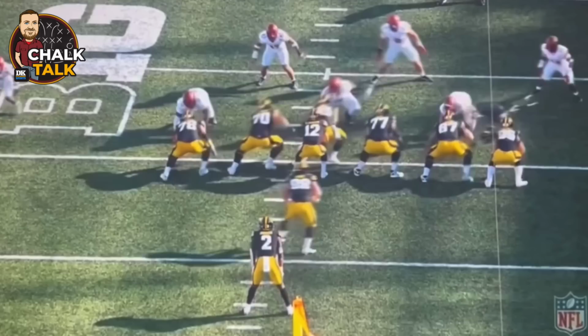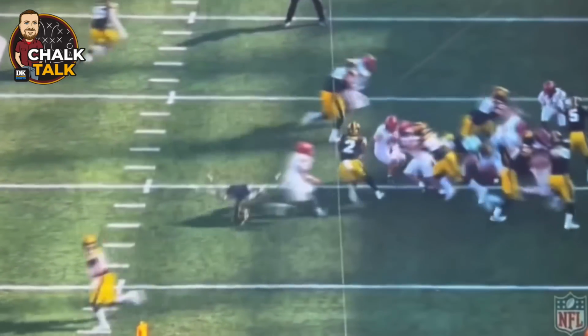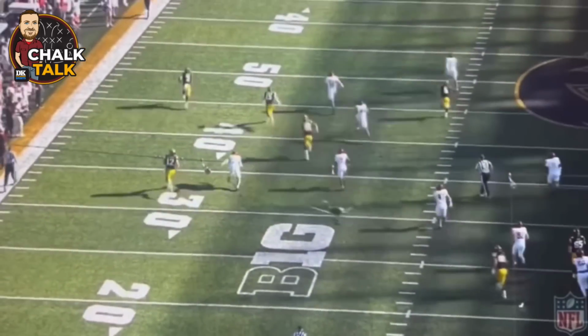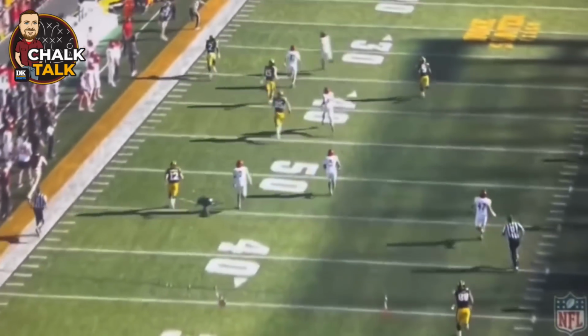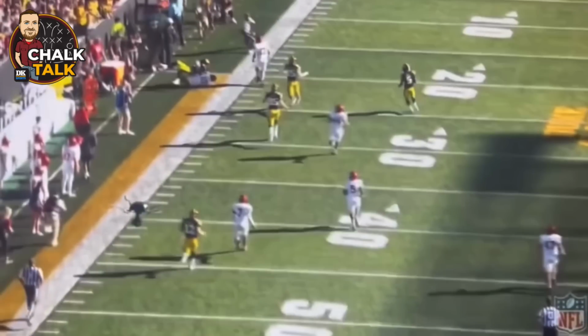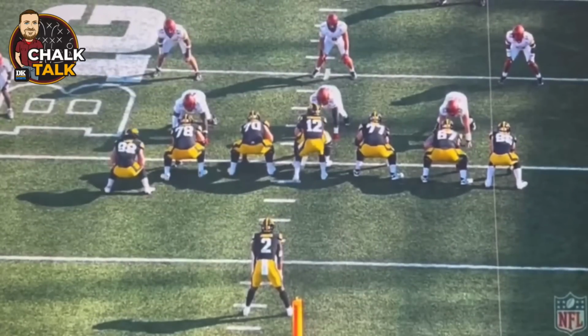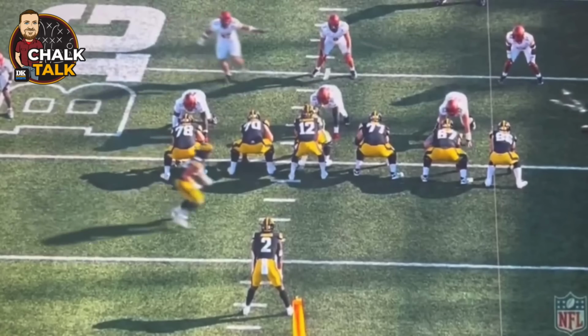Next run here really goes to show his ability to read the run and cut back. Again, another chunk run here. I'm not trying to just pull up chunk runs here, but it's hard to go through his tape and not find chunk runs. I mean, like I said, 28 carries of 15-plus yards. They're all over the place.